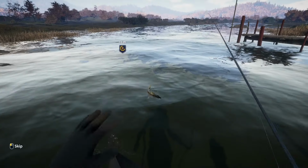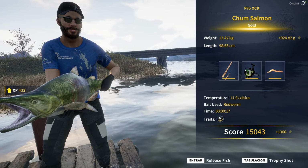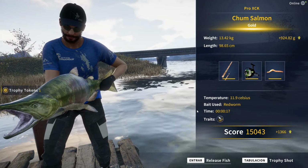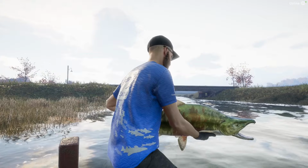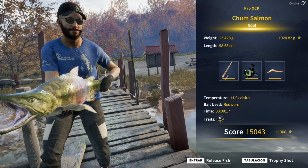No way, look at his size. It is easily the biggest salmon I've seen so far. 13.42 kilos, that's a monster. Not heavy enough to make it, but it's actually the biggest salmon I've seen so far. This is such a nice species. And if a gold is able to weigh 13 kilos, I wonder how heavy the diamonds are gonna get. They may get close to 20 kilos.